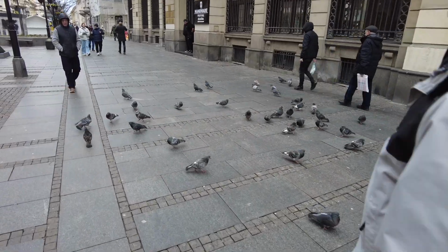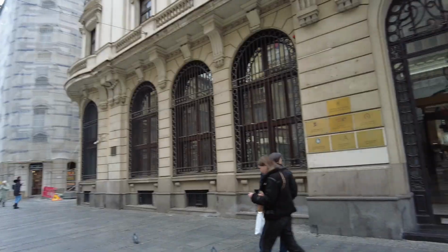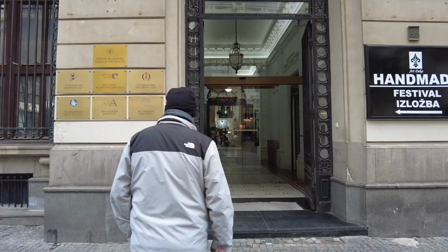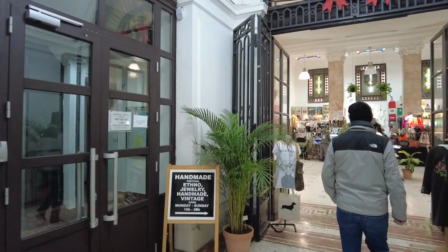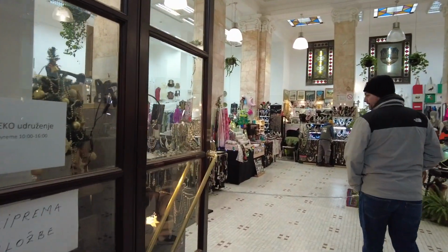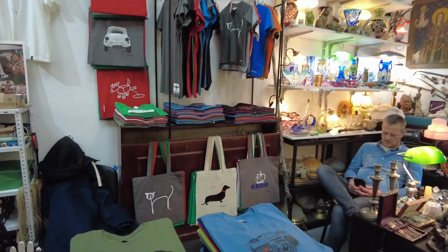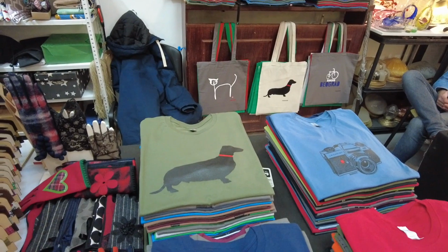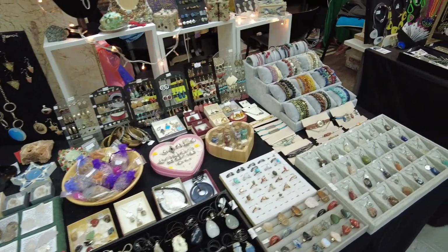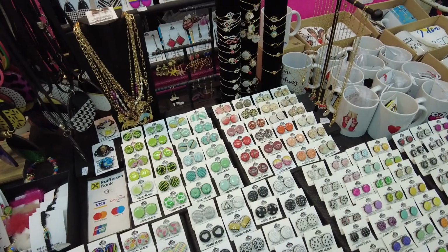Oh, look at all these pigeons. These are thick pigeons. Don't poop on me. It's a handmade festival. Arctica. Oh, these are nice. That wiener dog shirt reminds me of Christine. These fun earrings and necklaces.